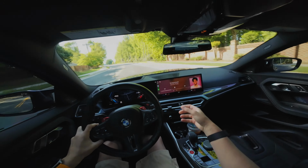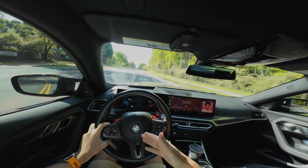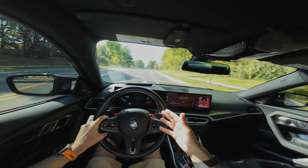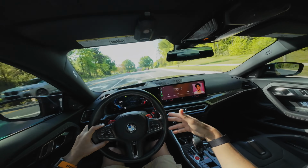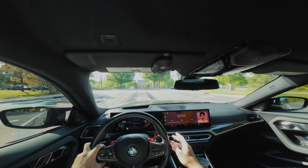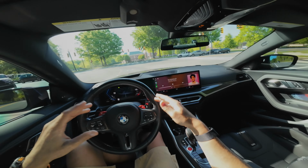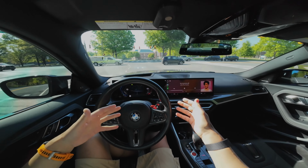It's got more feedback. The steering feel is nice, but it's not E92 hydraulic steering feel, you know what I mean? It's still electric. You're still getting a lot of assist from that, but it does feel, in my opinion, better than this car. This is not a track car for me. This is my daily driver.